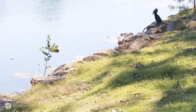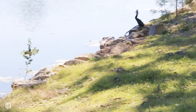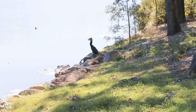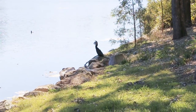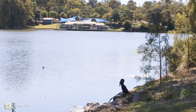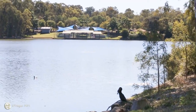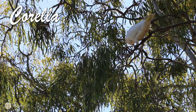At this point, he drops it in the pond, and I'm pretty sure that that's the end of the story, but it isn't. We don't see him drop it because I've given up. I looked up to see the Corella in the tree that's just above his head. There's the Corella. And then I realised that he's jumped back in the water, chased the fish, and he's got it again.